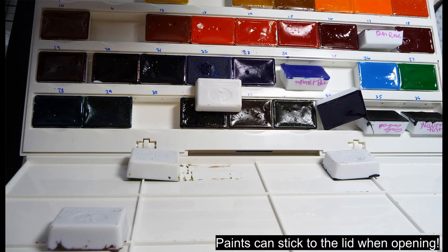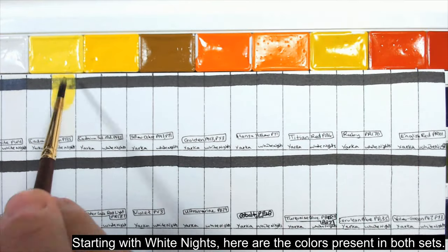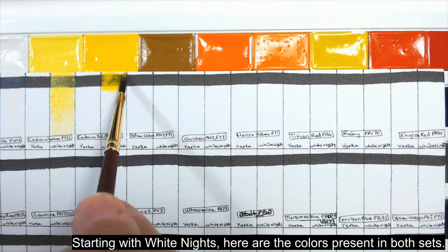I personally love the chromium oxide and cadmium red light in the White Knights version, but you might want to check the unique color comparison photo to decide which set is best for you. Both contain highly pigmented, vibrant colors that mix well.